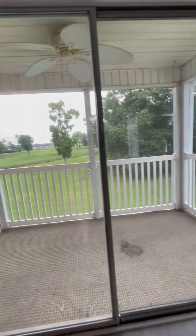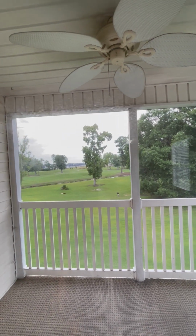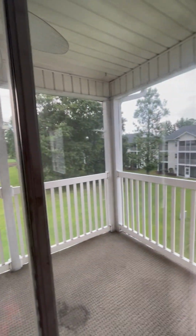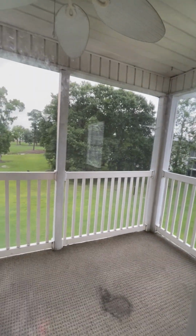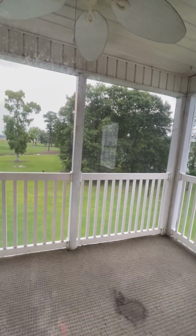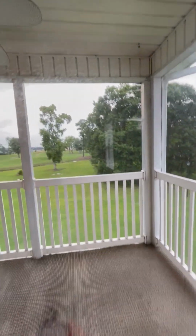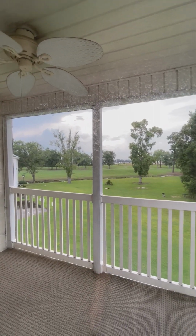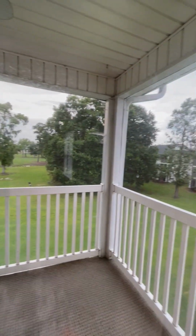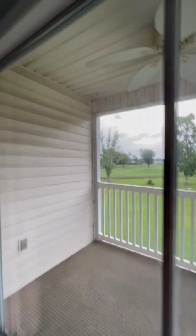And then out here, look at this view. Oh, that is killer. You could watch the storm roll in. We get a storm every single day for, I'm not joking, 10 minutes because of the humidity. So it happens every single day. I'm not gonna go out there. But you can see out there. And it is screened in, so you don't have to worry about mosquitoes and stuff like that.